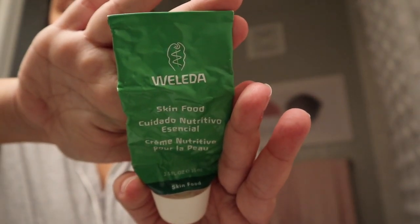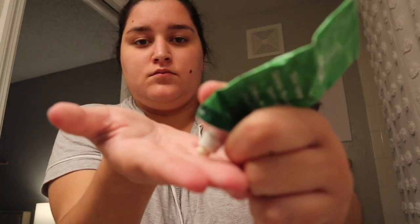Then I use probably one of my favorite products at the moment, that I've been loving for the past 2 months. It is the Au.Ra Skin Food Moisturizer, a very thick moisturizer that I only put on at night because it's so thick. In the morning it's a lot for me to have on my face throughout the day, so I usually just put this on at night.